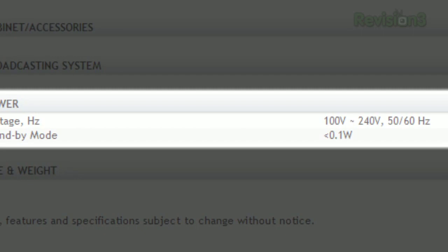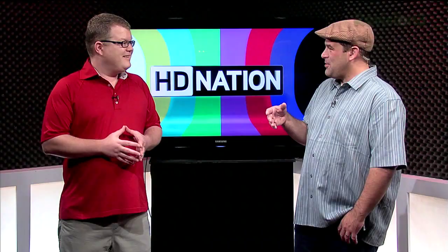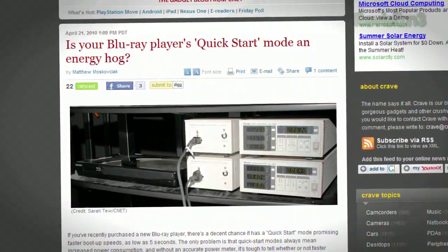Crave, CNET's gadget blog, just did a write-up talking about how the instant on features in Blu-ray players may hurt your energy bills. It turns out that if you have instant on, it keeps the player in a higher power level state. They're estimating your annual bill for running your Blu-ray player will go from $1 a year if it's completely off to $7 a year if you're using instant on. So if you're on a tight budget, turn that Blu-ray player all the way off. Good title writing though on that one.